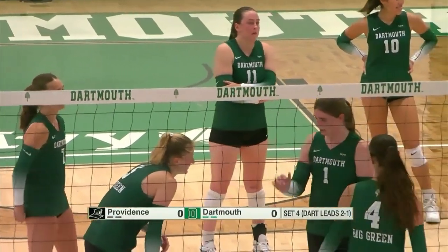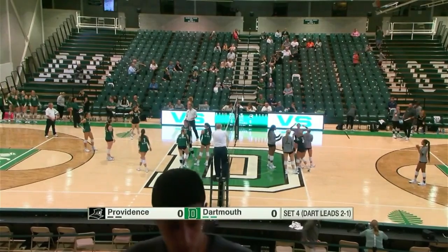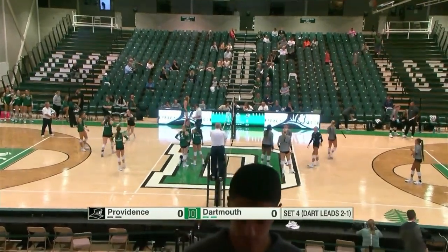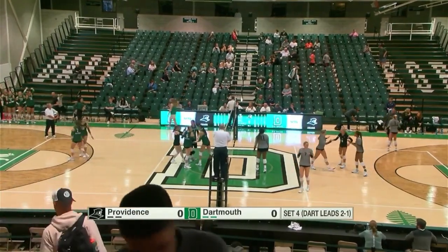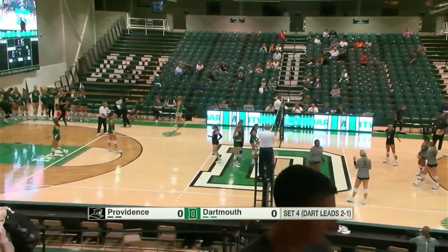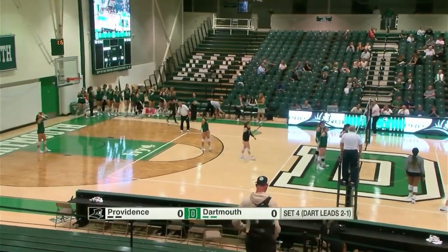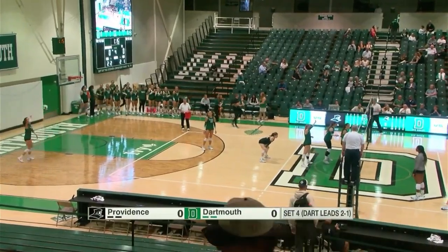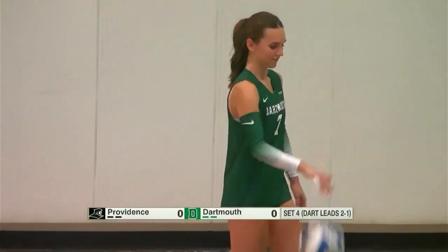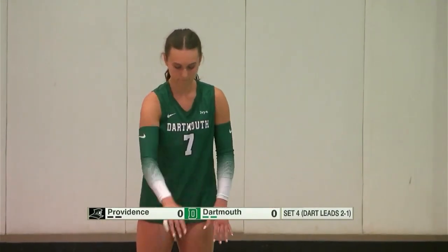Well, again, for Providence, it's all about that first touch. It's all about being able to run their offense efficiently. Dartmouth has done a better job getting prepared for those middle slides. So that'll be interesting to see how that battle goes. If Providence can continue to have that option available to them is the first step. The other part of it is now being able to convert on it, because it's not an automatic like it was in the first set.